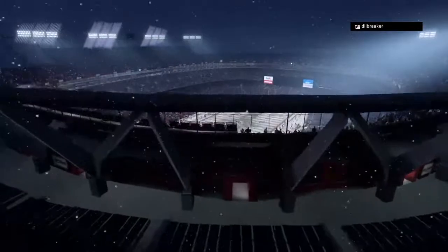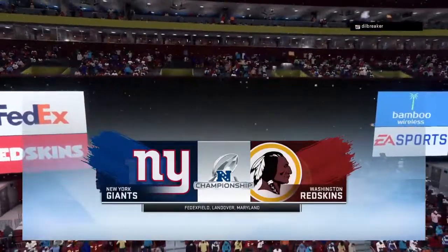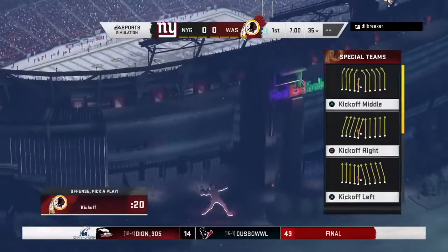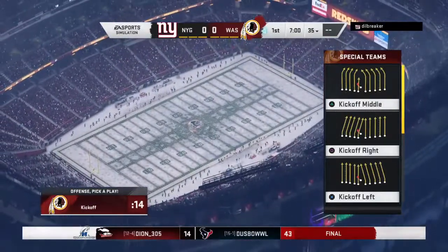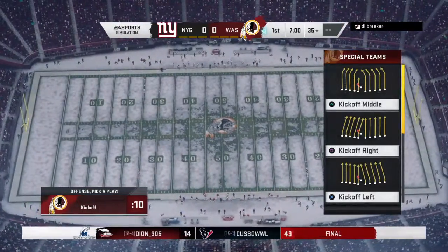Coach, for my money, it's the best time of the year, playoff football time, as postseason action descends upon FedEx Field just outside of D.C. Coming up, it's a battle to represent the NFC in this year's Super Bowl, and we've got a classic in store between the New York Giants and the Washington Redskins.